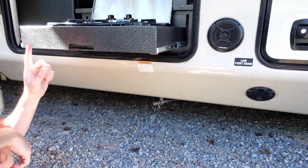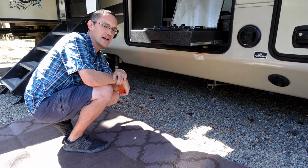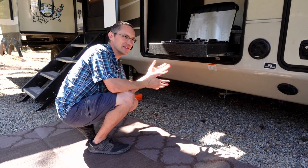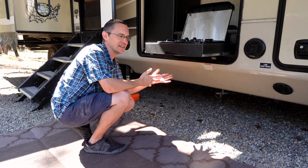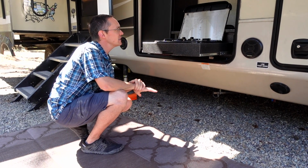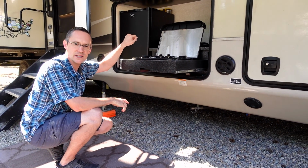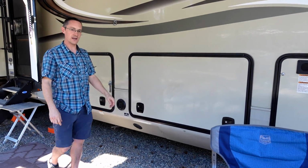Now, a lot of outdoor kitchens have a sink outside. Ours does not. I think that's probably the only thing I really feel like I'm missing here. Enough so that I think our plans in the future will include putting some kind of quick disconnect hose on this side. Next up over here is a big cargo bay door.